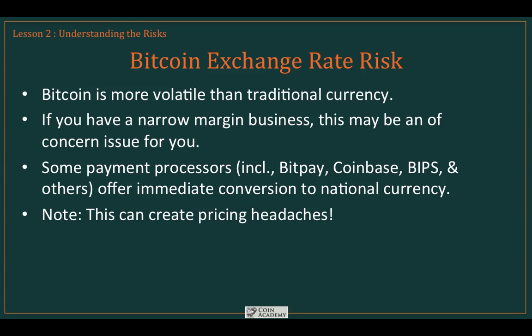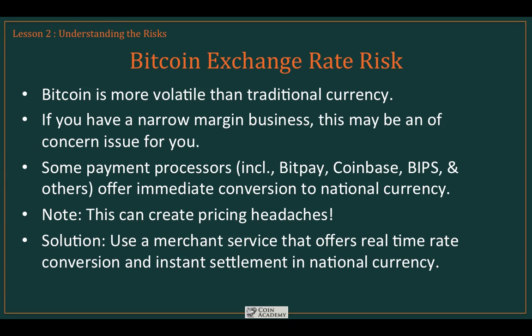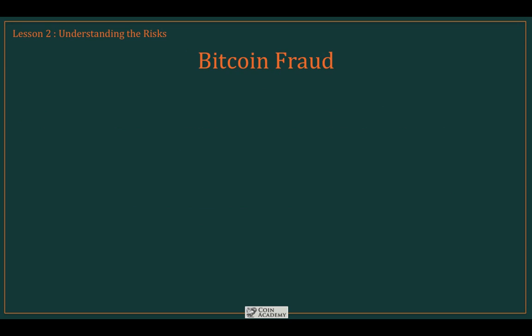There is another issue here, and it is that it can create pricing headaches. You have a price of X for your product. You know that right now in Bitcoin that equals Y. Well, 20 minutes from now, much less 3 days from now, it may equal Z. Solution for this: use a merchant service that offers real-time rate conversion for your prices of your goods and offers instant settlement in national currency. In other words, you're pushing the risk back on the merchant and you're using their technology to avoid pricing headaches.